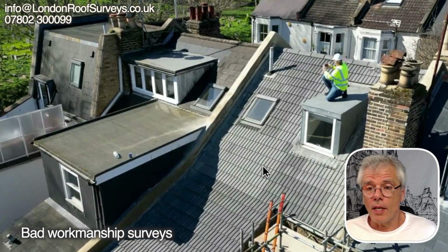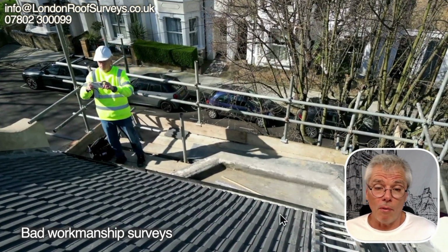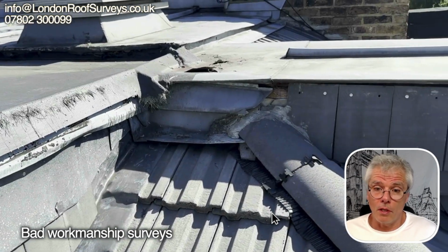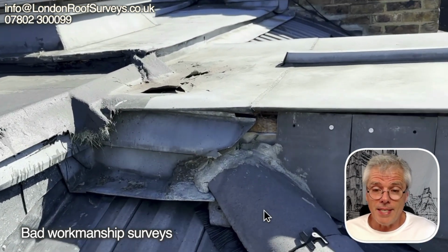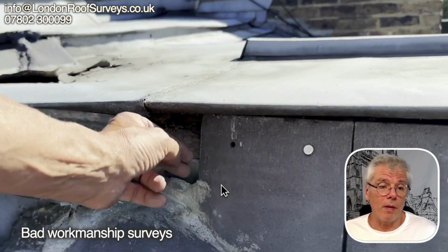Believe it or not, what you're looking at here is a brand spanking new roof on a house, and unfortunately before the roofers had finished, we had to go around and have a look at it because the customer knew there was a problem. Look at this. This is supposed to be a new roof, and these are the problems that we've found.